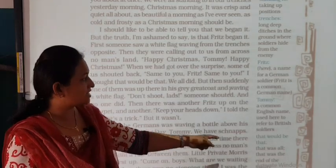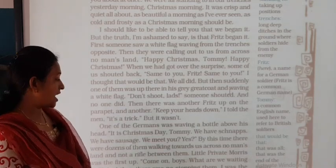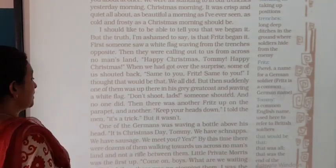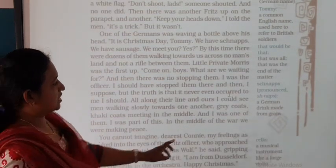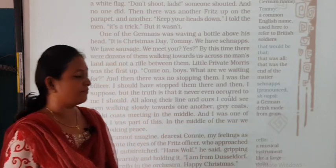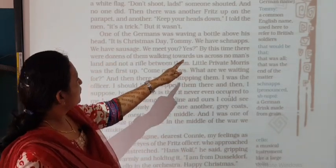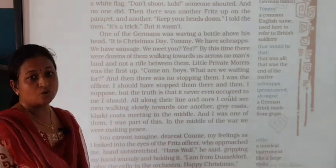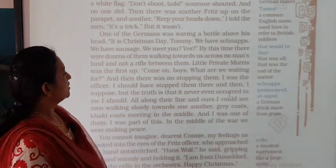Schnapps is a drink, it's mentioned there in the glossary section. I'll be reading it for you. And sausages, as I told you before also, are a non-vegetarian food. Schnapps, a German drink made from grains. We have schnapps, we have sausage. We meet you, yes. So the Germans are telling them, let's meet together and celebrate.